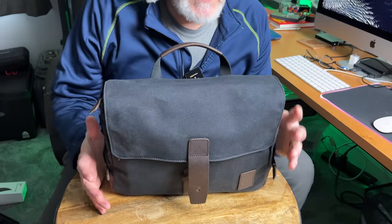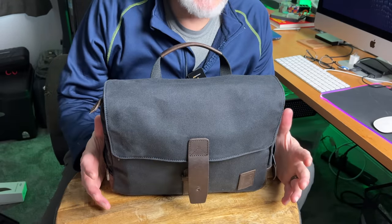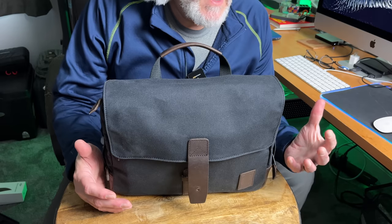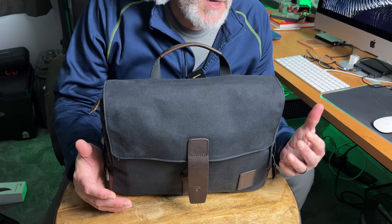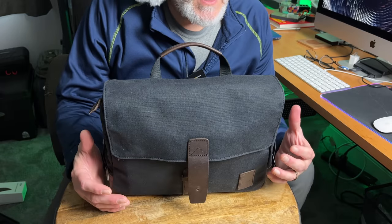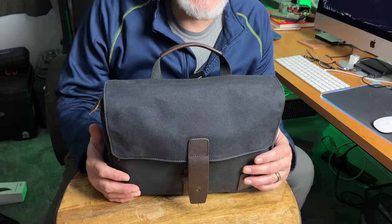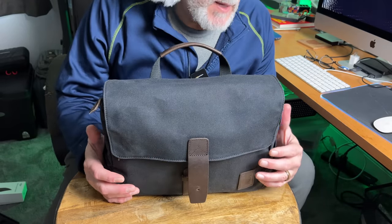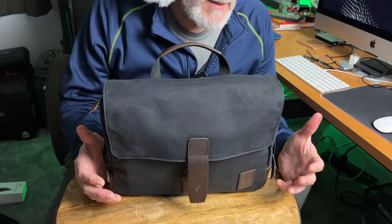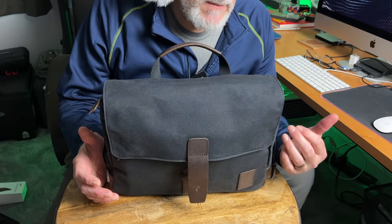Last but not least is this very awesome new bag that I just got from Nutsac. So lots of videos on YouTube about Nutsac. They are a maker of some really nice premium canvas leather satchels and EDC gear. This is the tacsac 13. It is so awesome. I have been carrying this for a couple weeks now, and I have really enjoyed the features on this thing.